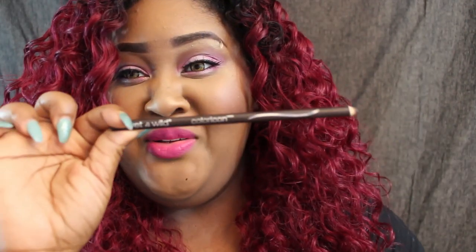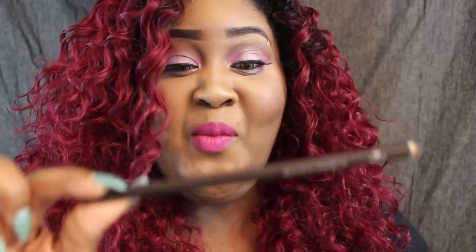Now, I have gone through everything from NYX to Rimmel all the way to Anastasia for my brows, and yet I always end up going back to the best, which is this Wet n Wild pencil. It's just a normal little Wet n Wild pencil. It is the color Icon, and I have it in the color dark brown, which is what is on my brows today. I always end up going back to this product.